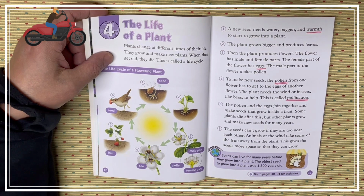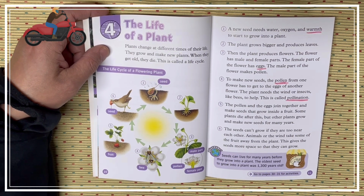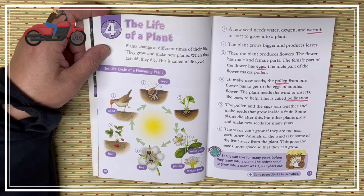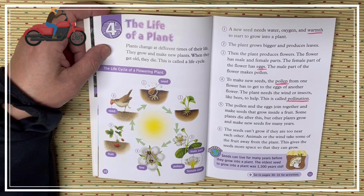Chapter 4, The Life of a Plant. The plants change at different times of their life. They grow and make new plants. When they get old, they die. This is called the life cycle.